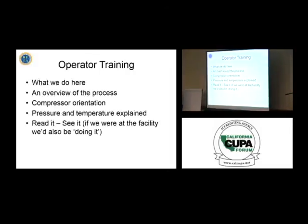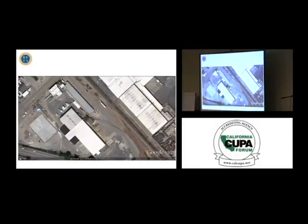So what I want to do is we'll go through, what do we do here? I'm going to give you an overview of the process, which will be about the third time you've heard it today, but that's not bad. The compressor orientation, pressure and temperature explained, and then we'll read it and we'll see it. If we were at a facility, we would be doing it. So now put yourselves into here's your situation. I just hired you. We've gone through the interview process, and you're going to be my plant rounds person. You're working into my refrigeration staff, and you're going to be doing rounds. This 11 by 17 that I gave you is going to be hard for you to read right now, but that's okay. We're going to follow some snippets from it.